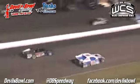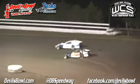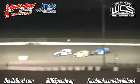He is on a move right now. Trent Dorman, you're about to... Oh, Bill Blue and Danny Florence together. Florence having a mechanical issue. Sigmund now looks underneath Adams. That's going to be for fifth. Three-car battle now for fourth.